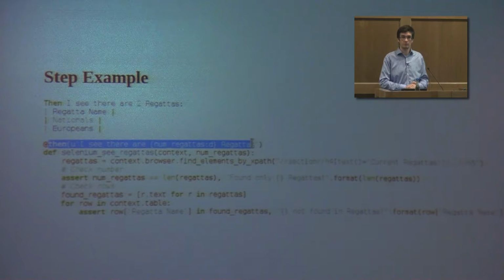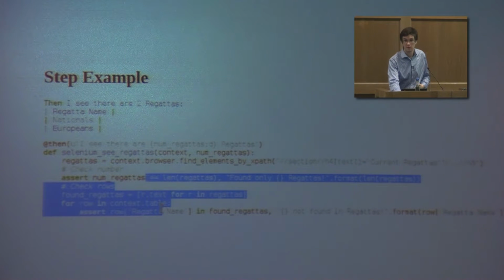Do you have another Selenium example? Not in this slide deck. But the non-Selenium example would be, I don't know, use the request library to just make an HTTP request, but you'd still probably be inserting the same things.